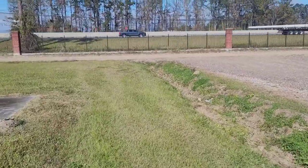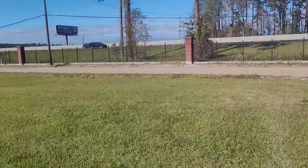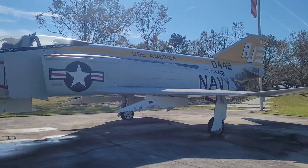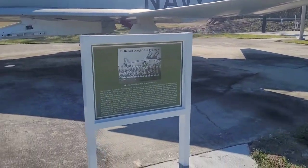Well, happy Thanksgiving, everyone. I'm a big fan of roadside attractions, and look what I found. This fighter jet, it's a F-4 Phantom.